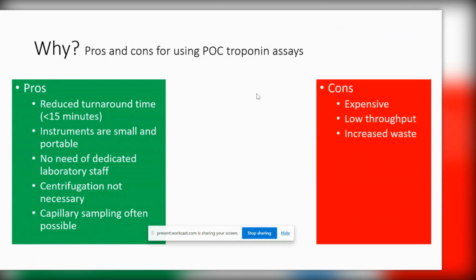There are cons, though, which should be considered. Point-of-care testing is expensive. It's much more expensive than central platforms. The throughput is low, so if you are in a very busy emergency department, you will probably need several analyzers. And there is also probably, I have not seen data on this, but I'm pretty sure that the waste goes up if you do point-of-care assays.